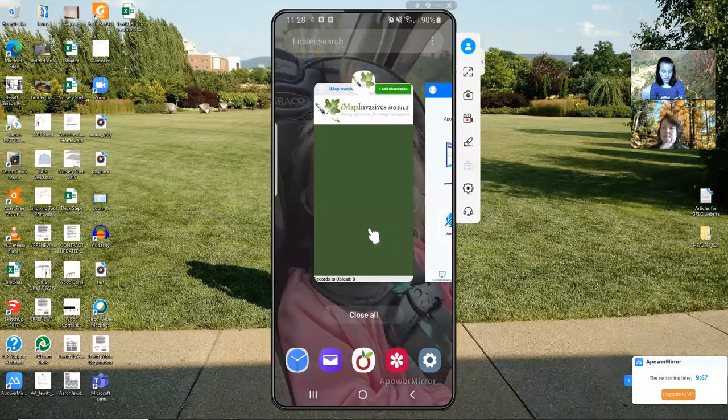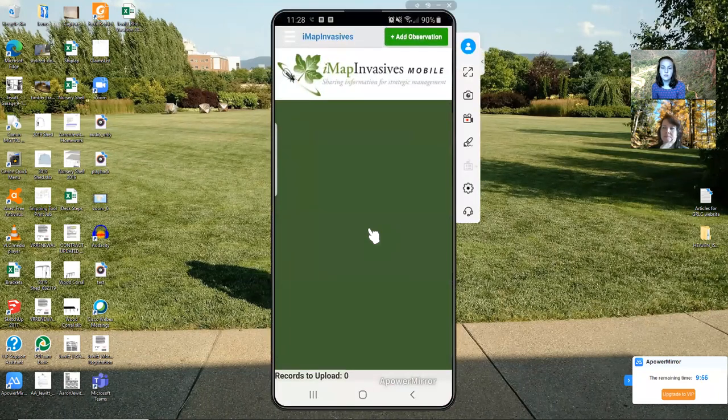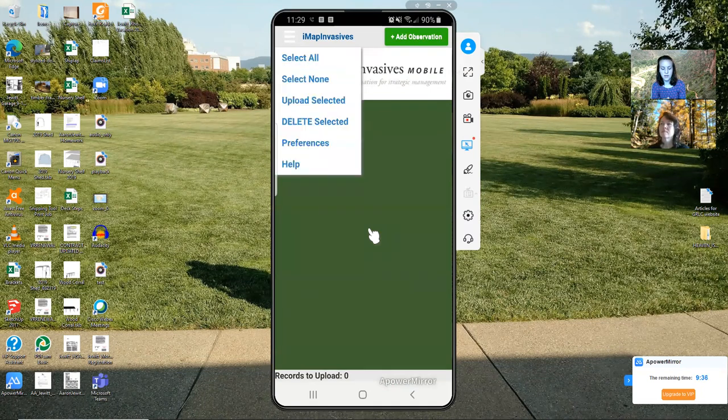Okay, all right. So you want to make sure that record disappears from your home screen here. And that is essentially meaning that you did a successful upload, that your record is now in the database. If you notice that record continues to appear on your screen here on your app after you've done that upload process, you just want to go through that upload process again. Again, going to the menu, saying select all, and then upload selected.